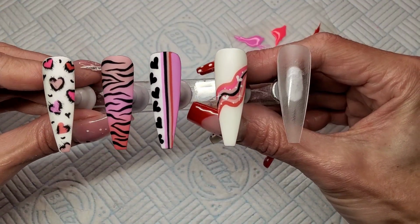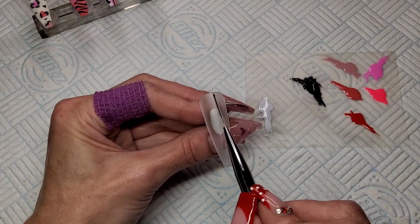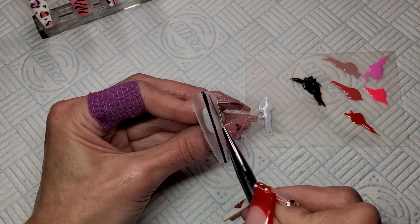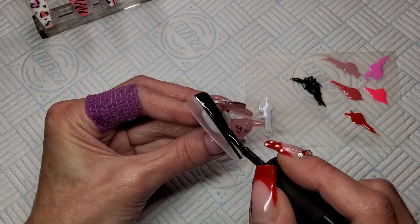Right, and now we're going to do this last nail. This is very similar to the half and half nail that I did. So we're going to do half of this nail in the black, and we're going to do half of it in the tulips pink. And more love hearts.